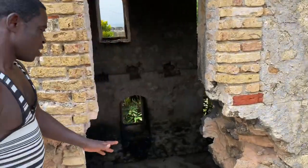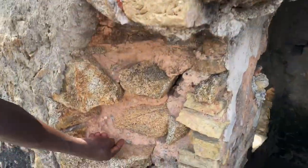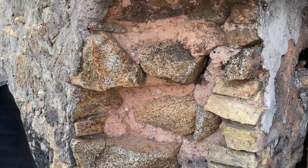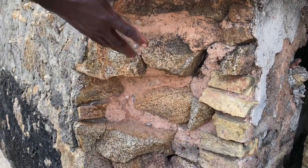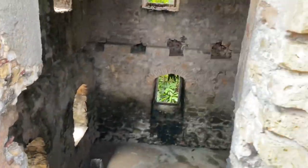So, if you wait here, I'll show you the clay, the shells, and the wall. So, it is not made of cement, as I've already said. Yes. It's clay, shells, and then palm oil. Palm oil. Together with the stones. So, this place serves as a church.